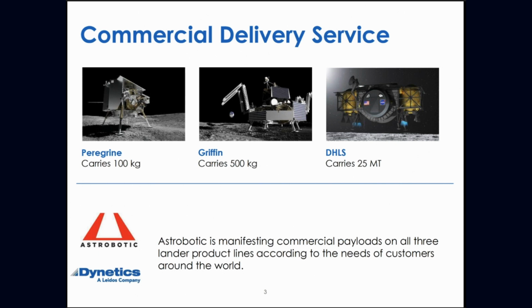So Astrobotic, Peregrine and Griffin, will be helping us to not only look for how we can accommodate small payloads that may need a ride to the surface of the moon, but also customers for large payloads. So when we design the vehicle, there are going to be places on the vehicle to attach smaller payloads. So we want to be a delivery service of opportunity for even small payloads, both external and internal payloads to the surface of the moon. And we're really happy to have Astrobotic on our team for that work. So the next page, please.